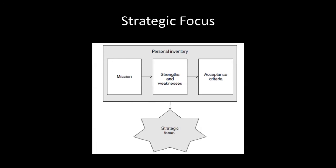So once you have your team for the first time, you want to sit down and develop a plan for this strategic focus. This is at a stage in a project before you even really know what the project is going to be dealing with particularly. This could be at the beginning of a company or the beginning of a project within a company. Basically, it's going to start off with this personal inventory.